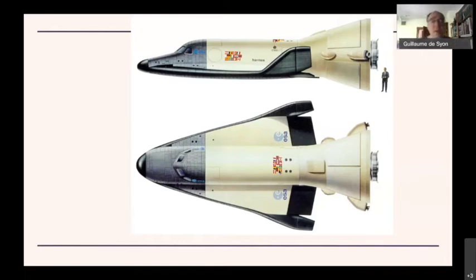In that regard, let me talk briefly about the European mini shuttle. The European mini shuttle, Hermes, was initially a French idea, where, of course, the Europeans were going to participate, especially in terms of the money. The French were designing it. It was going to be built probably by Dassault, the French aircraft manufacturer.